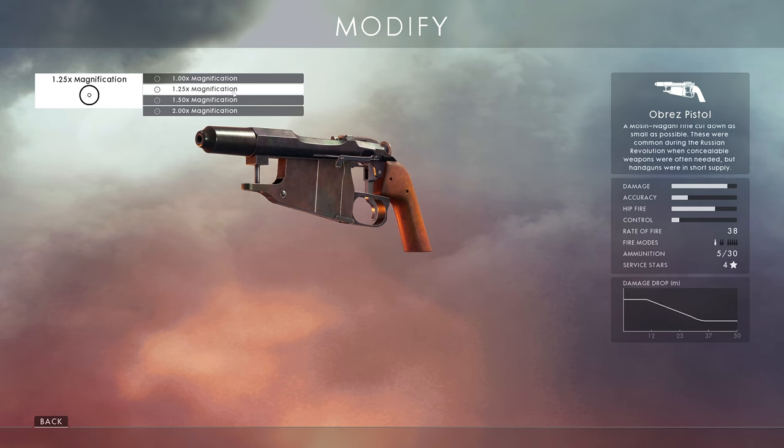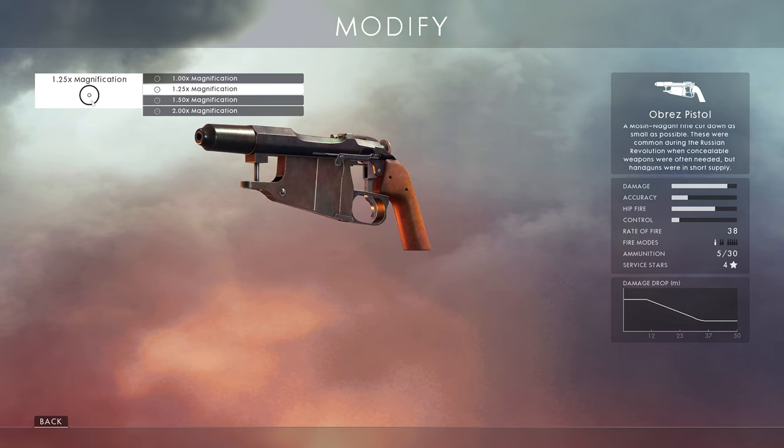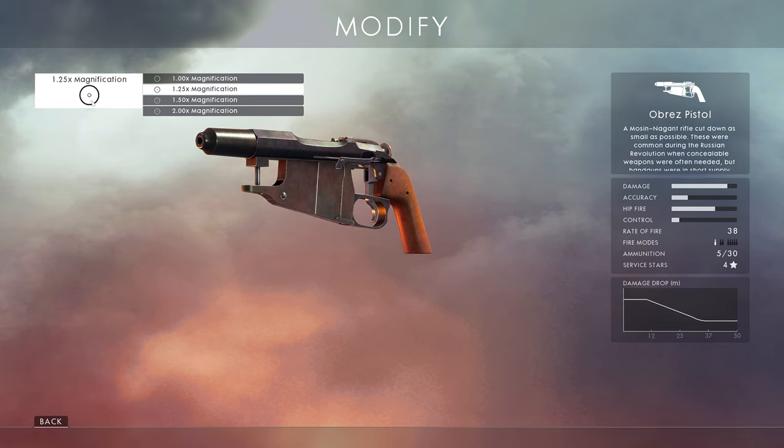1.25 magnification. Wouldn't really go much higher than 1.5 because you're going to get into some visual recoil. Not only that, when you use the Obras, you're typically hip firing more times than not. I very rarely ADS when I use the Obras pistol. For some reason, the hip fire spread on it is really, really good. Just try hip firing it from now on and see how you feel with it.